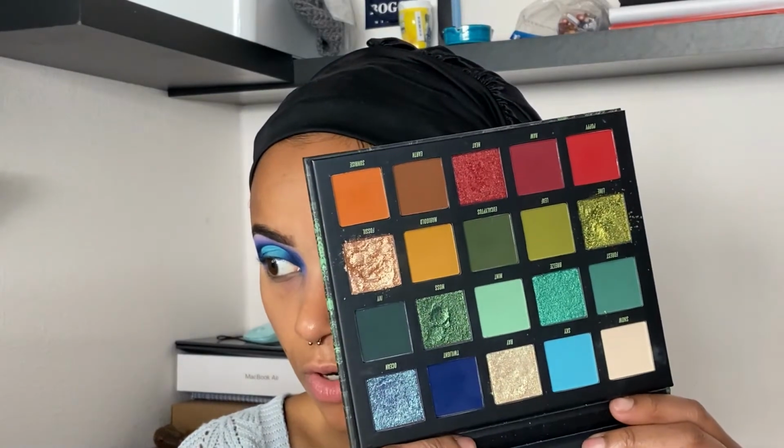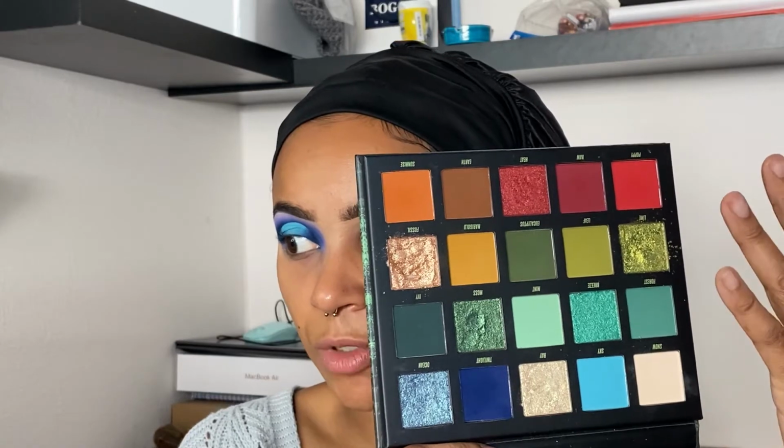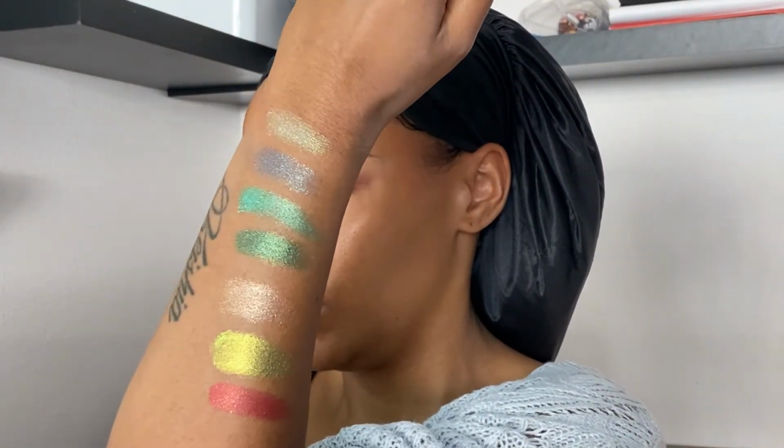Alright, that's the eye look. It took forever. How are you guys doing? I hope you guys are doing fine. I know that one has not been released in a very, very long time: the Wilderness palette from Beauty Bay. It is beautiful. You can do so much with it. And there are the shimmer shades. Let me swatch them all for you. These shimmers are amazing. The green, especially the lime one, it's called Lime, is really stunning.